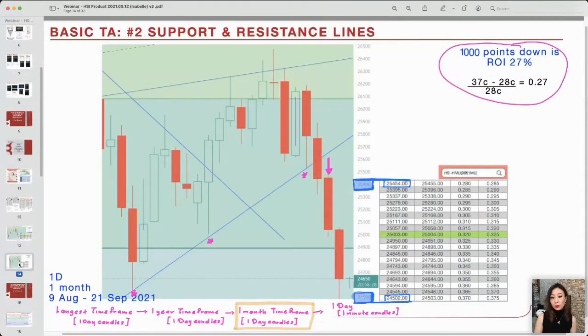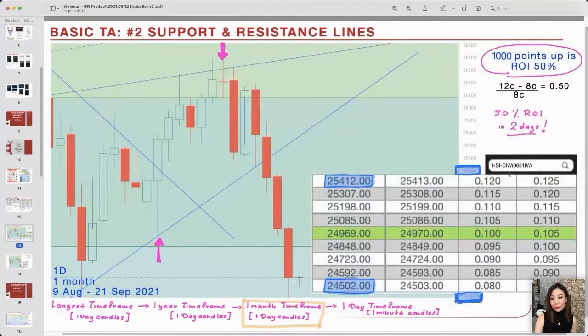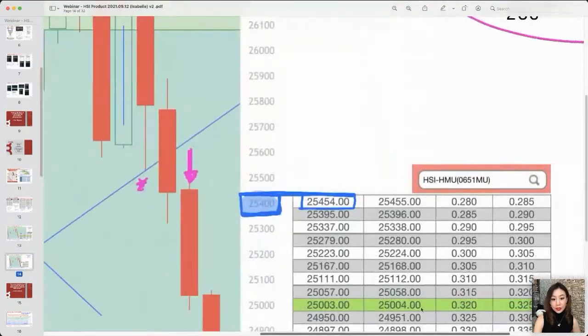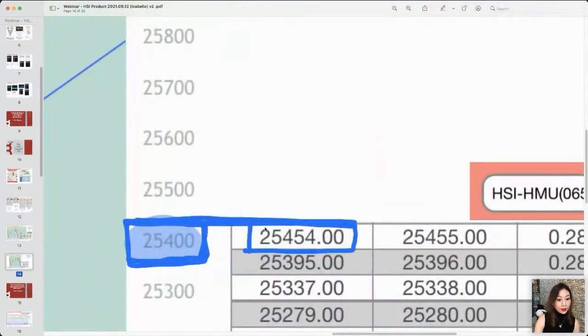HSI, HMU. So we're looking at put warrants now. Just now was the call warrants, the CIW in black. You can see over there. And now we're looking at the put warrants over here. HSI, HMW. Same thing as well. I just put the chart according to the matrix.